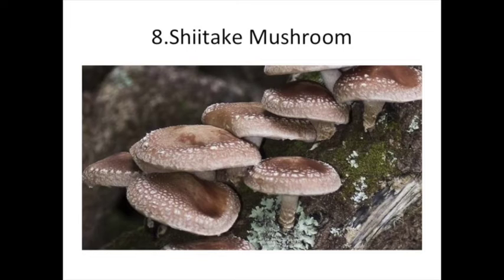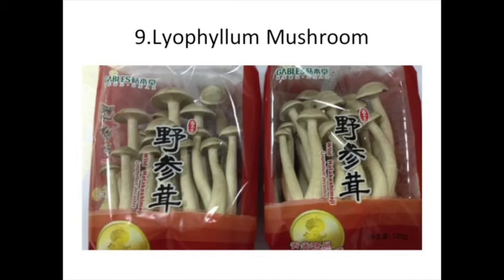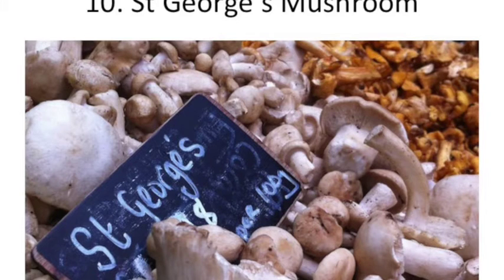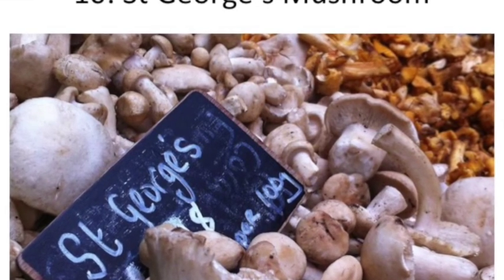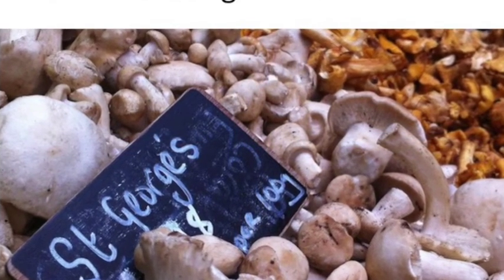This mushroom you can get in the market. Most of the shops have it. Most of us have eaten it sometime. Then we have Lyophyllum mushroom. It's another type of nutritious mushroom that supplies nutrients to the body. Then we have St. George's mushroom. Again, another nutritious mushroom. This is the normal one which we buy from the market, right? Yeah.